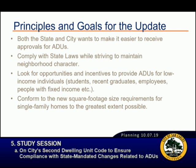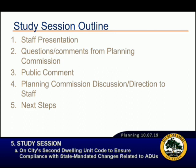So there are a number of principles and goals for the update, a few of which include making it easier to receive approval for an ADU, striving to maintain neighborhood character, and really we want to build in as much as we can into the new ordinance ways to preserve privacy, light, and air, especially in light of the single-family changes that we went through last year. So really finding a way to have our ordinance address that too as much as we can. In terms of the study session this evening, we'll be doing a presentation and then taking questions and comments from the Planning Commission. We would then like to get comments from the public and then a Planning Commission discussion on the different items, and then we can go over next steps depending on the outcome of that.